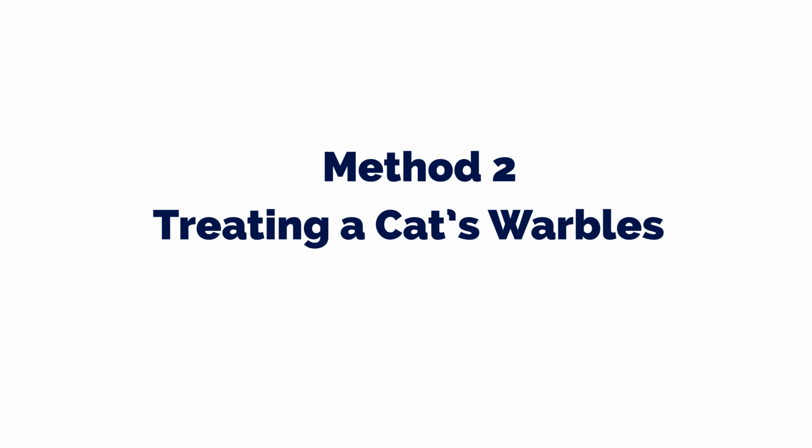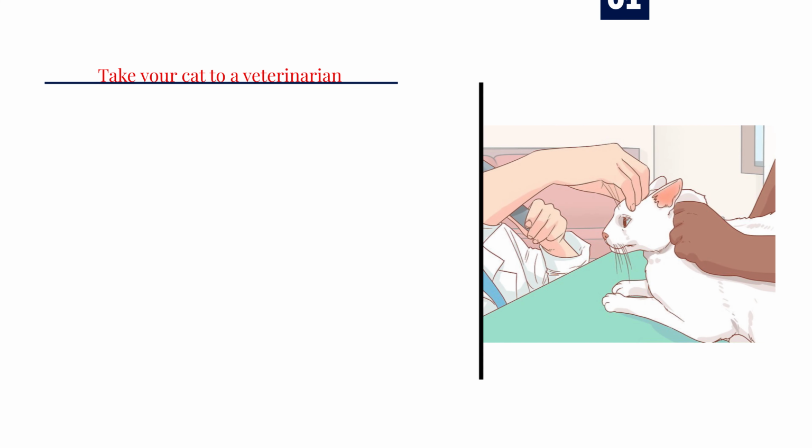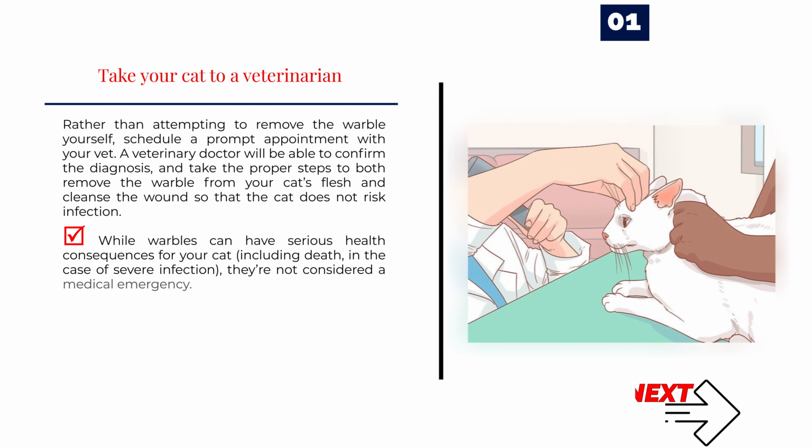Method 2. Treating a cat's warbles. Number 1. Take your cat to a veterinarian. Rather than attempting to remove the warble yourself, schedule a prompt appointment with your vet.